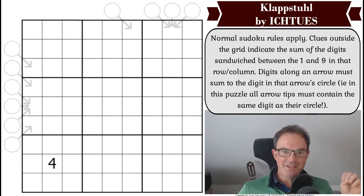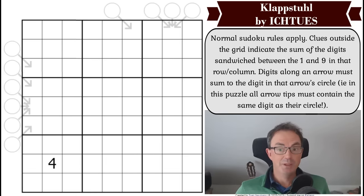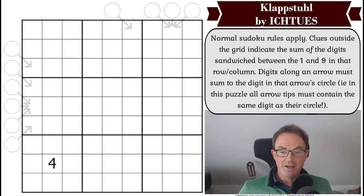Today we're going to be taking a look at a puzzle that one of our testers has actually recommended. Well, I say recommended, I mean requested. They had a look at this and couldn't make much progress with it. It's called Klappstuhl by ICHTUES. I didn't know what Klappstuhl meant.